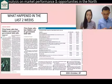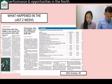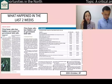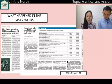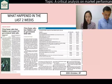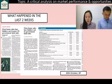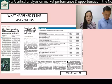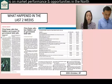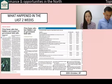Two weeks ago in our episode of the East, we talked about the GLS land sale at the Tanah Merah site. This site concluded with 15 bids from various developers, and this was really exciting news for us because with the winning bid at $930 per square foot per plot ratio, the expected launch price, according to the newspaper, will be around 1,700 to 1,800 per square foot.